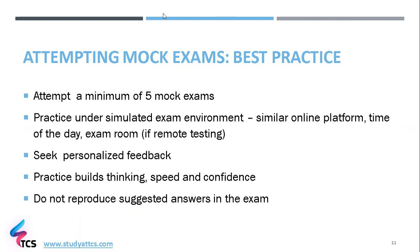Then on top of that, you can seek personalized feedback. It's better to get an opinion from a tutor who has enough experience about the management case study. You can always improve by seeking feedback from someone who knows about the examination. So seek personalized feedback. That's one of the best practices which you can adopt.